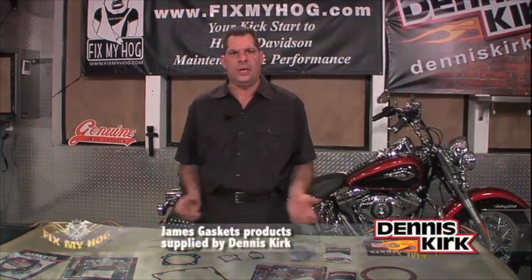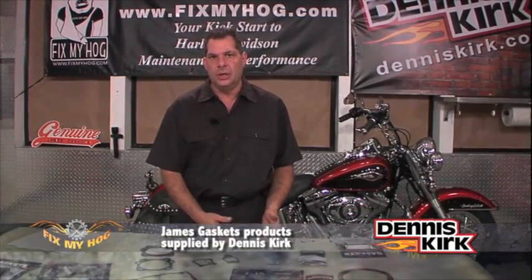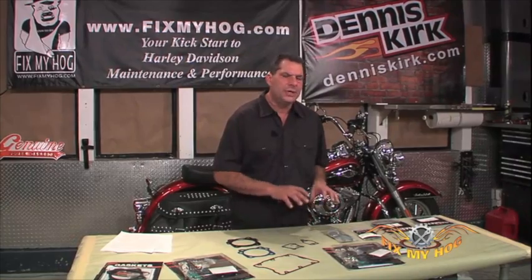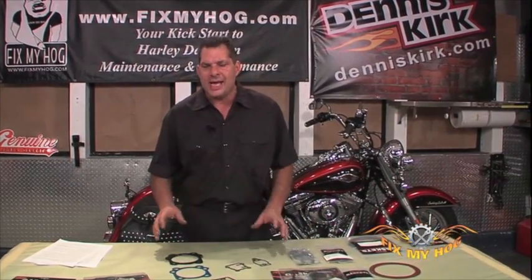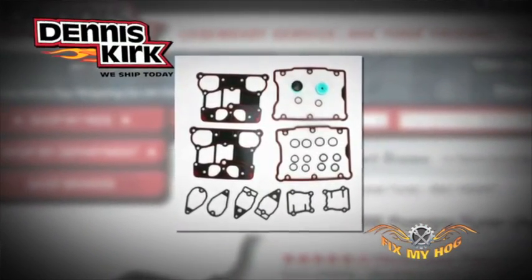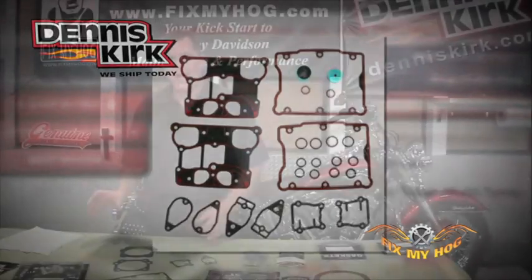There is a handful of acronyms thrown about in the gasket industry. MLS for multi-layered steel, RCM for rubber-coated metal. There's a handful of acronyms for rubber, NBR, FKM. All of that really needs to be left on the engineering table. Leave it up to the people who do the design of the gasket. Trust their recommendation. James Gaskets offers a multitude of gasket configurations that range from the bone stock unit to the highest of high performance application.